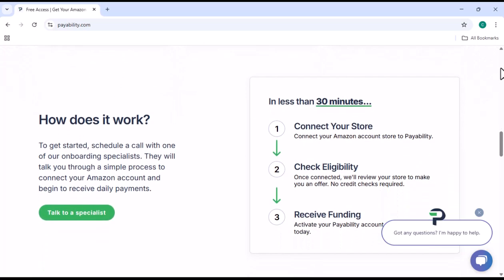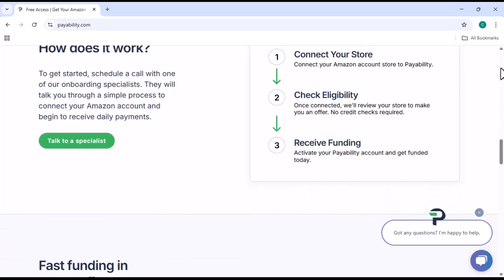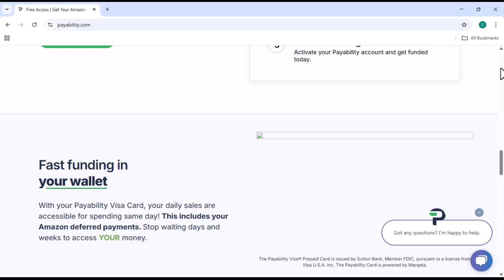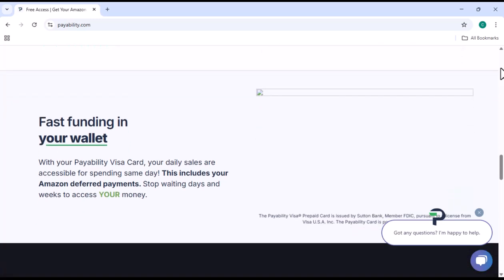So, here's the question that keeps many entrepreneurs up at night. What if you could bridge that gap? What if you could get paid faster, unlock the cash tied up in your receivables, and accelerate your business growth without the headaches of traditional loans or the equity dilution of investors?